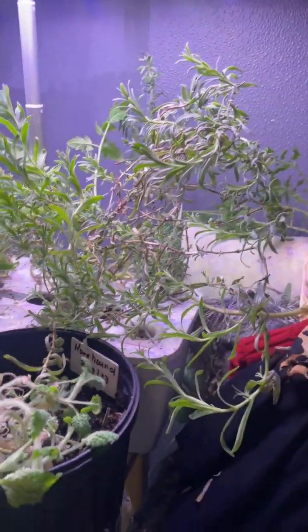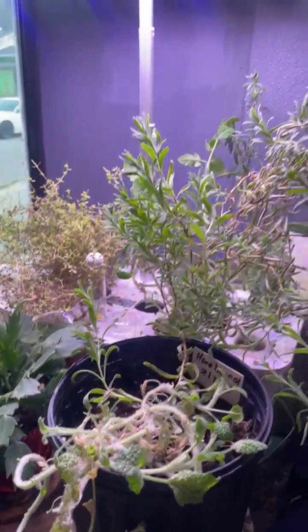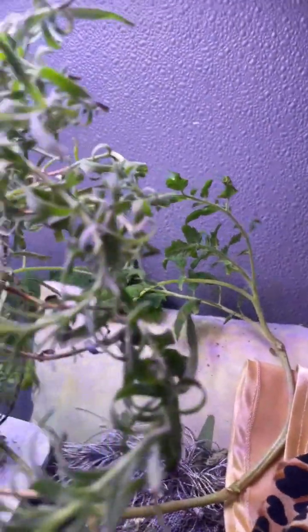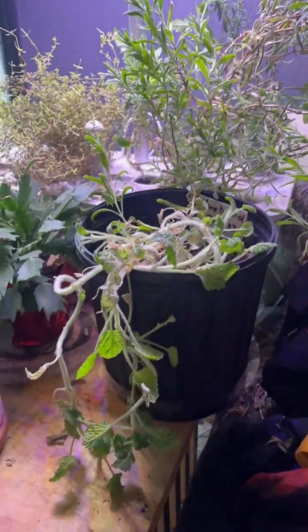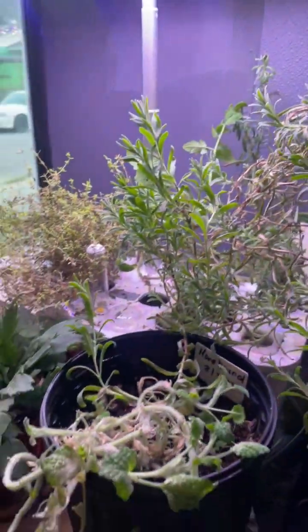So I'm letting that part just dry out, and I'll be using that. But for those that say they can't garden because they don't have the room, they're in an apartment or whatever, this is what you do. Get your hydroponic. You see I still have tomatoes growing back there. I still have tomatoes back here. So yeah, if you can't grow outside, grow inside. Get your hydroponic or air garden.